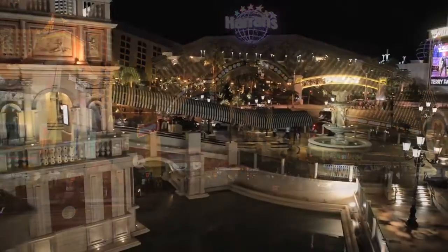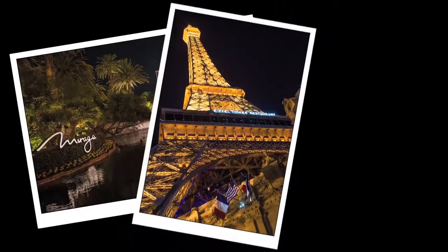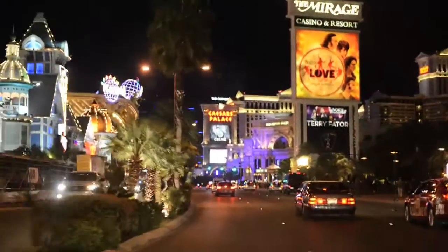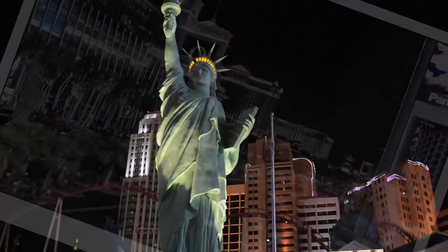When the sun goes down, the city of neon lights comes alive and becomes a wonderful place for night photography. But get ready for a lot of walking. So you might not want to drag your tripod around with you. And in some casinos, it might not even be allowed. So high ISOs and wide apertures might come in handy.